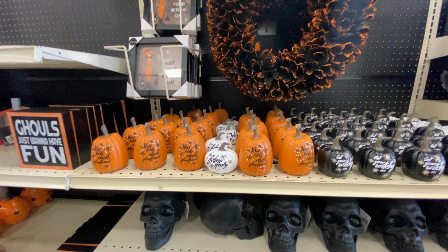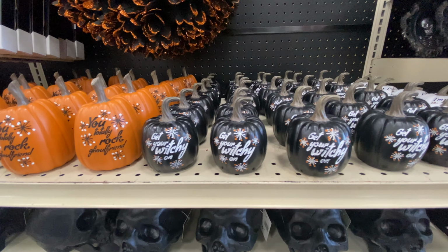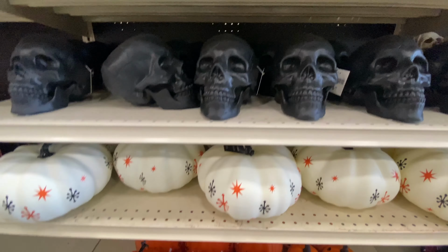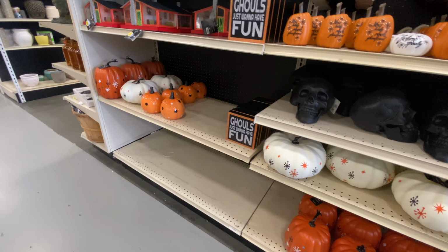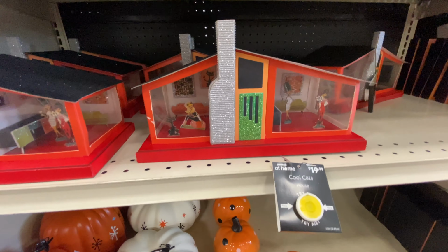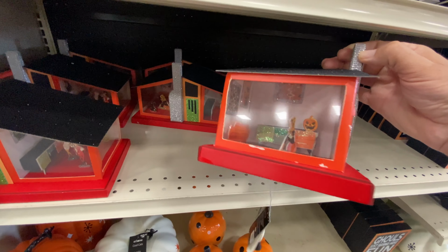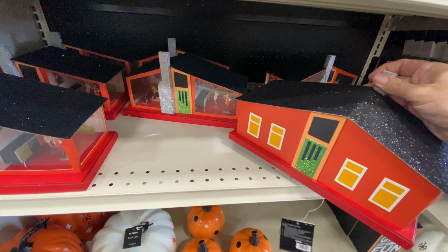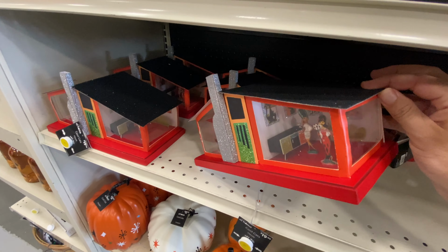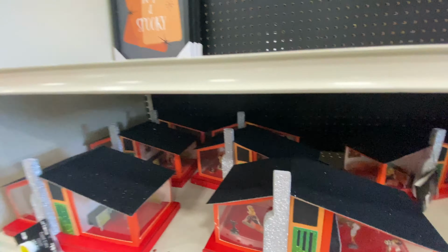Some wreaths and a lot of cutesy little pumpkins with fun sayings and some skulls. Well, again, a lot of things that are not scary this year. Kind of cutesy. Ghouls just want to have fun. Here is some sort of little dollhouse of some sort. So I think overall this is probably the trend that we're seeing. We're going to make Halloween a little less scary, a little more, hey, let's have a Halloween party and have some fun, which I'm not too opposed to, but I do like the scary stuff, so we'll have to find a shop that sells more of that.